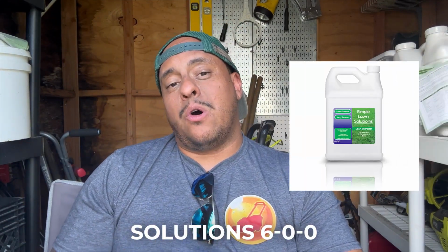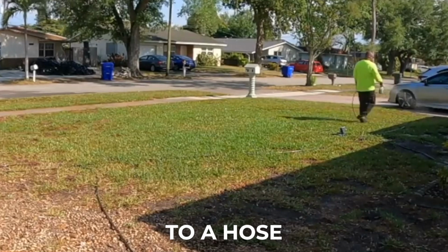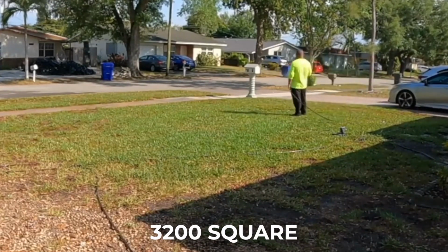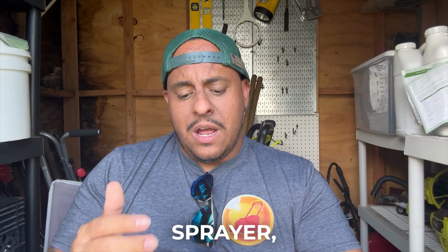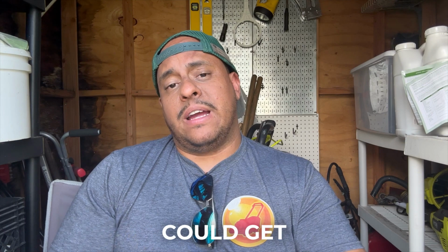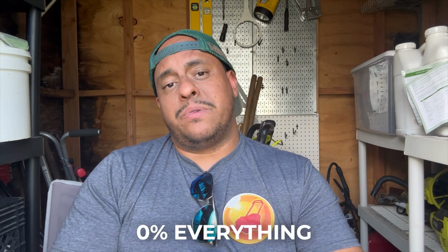At number 4, we have Simple Lawn Solutions 600 Liquid Lawn Energizer. Now, this comes in both a 1 gallon and a hose end sprayer that you could easily use to spray your lawn. It connects to a hose, and I think it covers 3,200 square feet. They also have a gallon version that you mix into your backpack sprayer. Mix it with water, and you could get a lot more coverage for a better bang for your buck with Simple Lawn Solutions 600. So at 600, it says 6% N, 0% everything else, but it also has manganese, magnesium, and iron to give your lawn a good color boost.